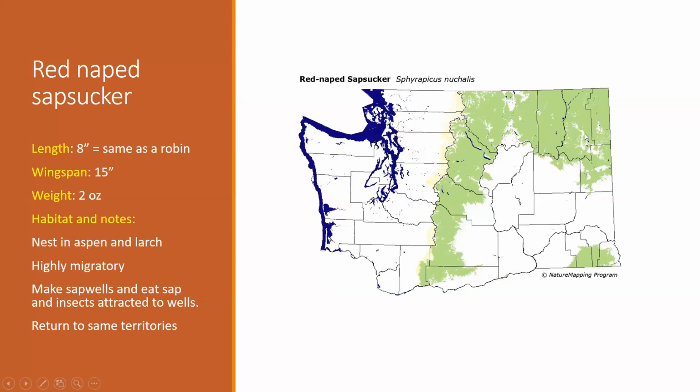This is kind of interesting. The red-naped sapsucker is the Eastern Washington common sapsucker. Well, these guys are migratory. They come in the spring.